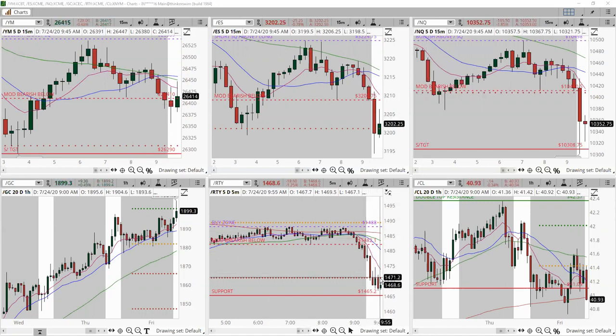We would get a lot more pressure if Russell is going to start printing 1473. If Russell starts printing 1473, the Dow is going to snap higher faster. I would like to see inside candles within these 15-minute structures in ES and NASDAQ. Obviously Russell, so let's put Russell here in the 15 structure as well.